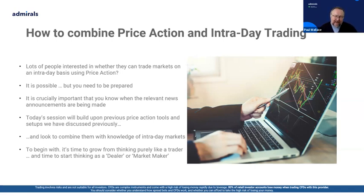In all trading, but especially intraday trading, it is crucially important that you know when the relevant news announcements are being made. You may wish to trade the news announcements, you may not, but it is crucially important to know when they are, because you don't want to get caught on the wrong side of it. In today's session, we'll build upon previous price action tools and setups we've discussed in previous sessions, but look to combine them with knowledge of intraday markets.